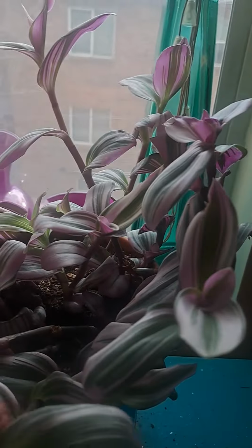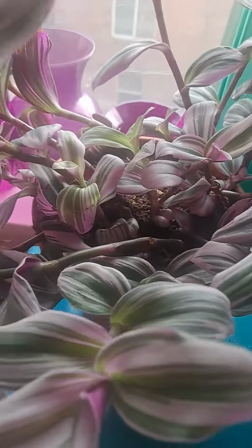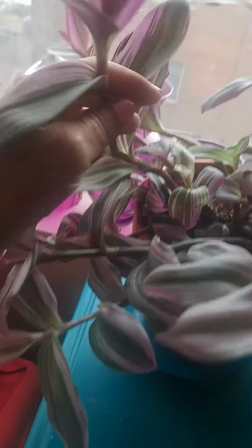During wintertime, it's nice to have a plant by you. I love these plants. Look at the beautiful color of these.